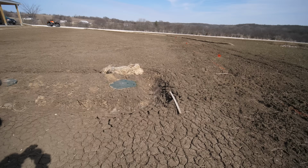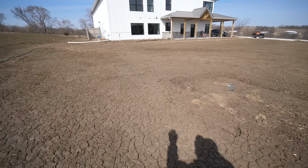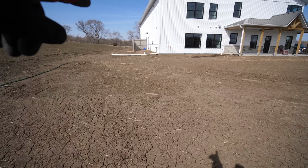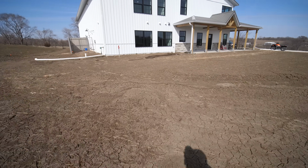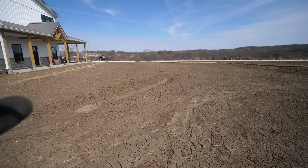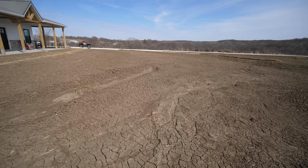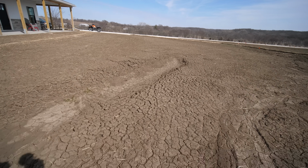Move some of that over into here and then see what I have left to fix some of these areas where I have a big pile of topsoil back here behind the building that I can also utilize. But I don't want to mess up the grade too much here because this is fairly smooth already. I just need to fix some of these big holes that are here.